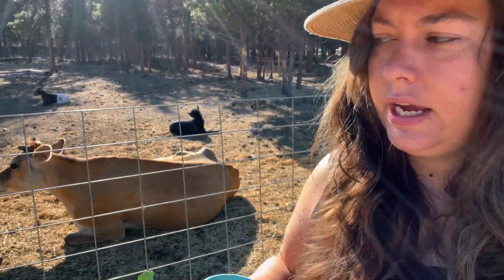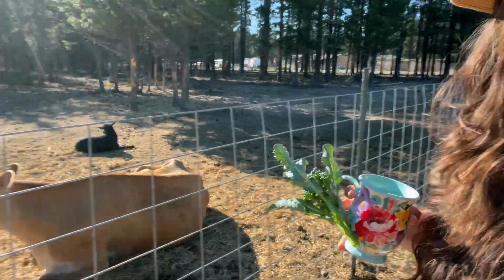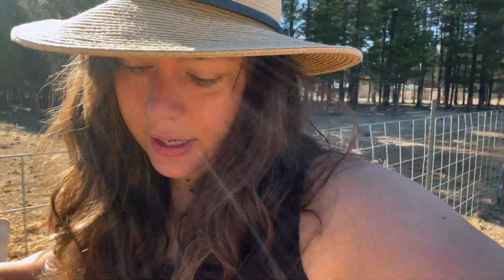So one more garden. Early enough where the cows are still sleeping. Oh, Suki just got up. Hey, Mama. Mia is on her first shot. We synced her to get artificially inseminated.